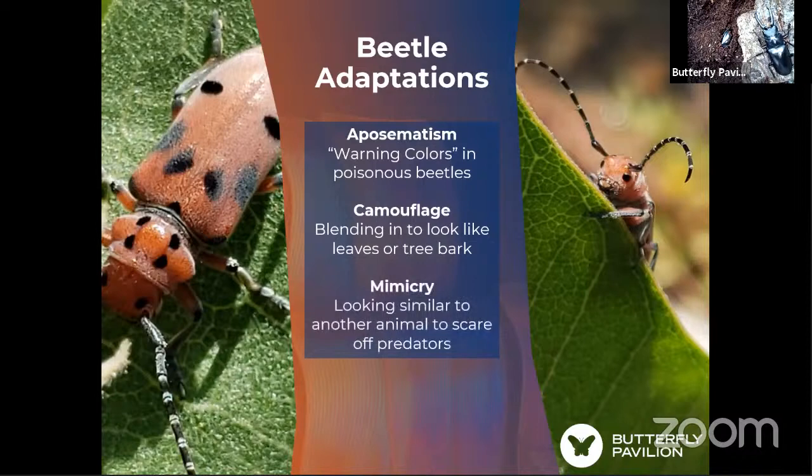And then there are going to be some beetles that do something called mimicry. So this might be a little similar to camouflage, but sometimes they, instead of looking like tree bark or a leaf, look like another animal that might scare off predators. So for example, there are some beetles that look like wasps. They have like black and yellow bands on them. So they're trying to look like something you might want to stay away from.